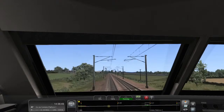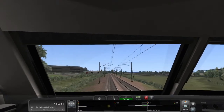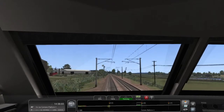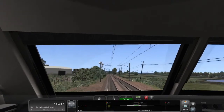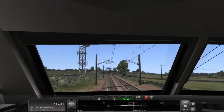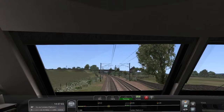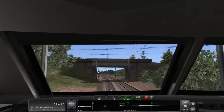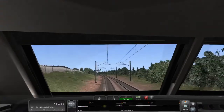Can I go up to 95 miles an hour? We get up to a full line speed of 110 miles an hour after Cosdes, which is just under 10 miles time. But we are making very good progress. I'm trying to copy the link, but just bear with me a minute.